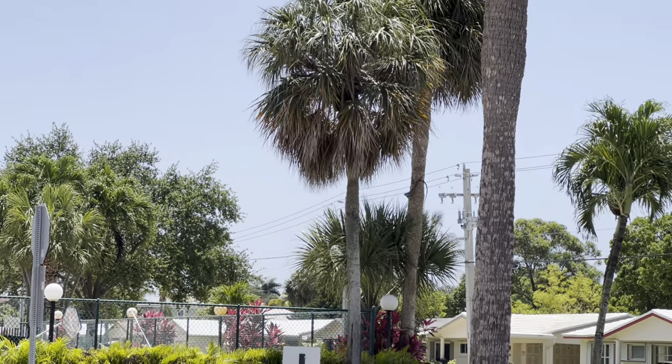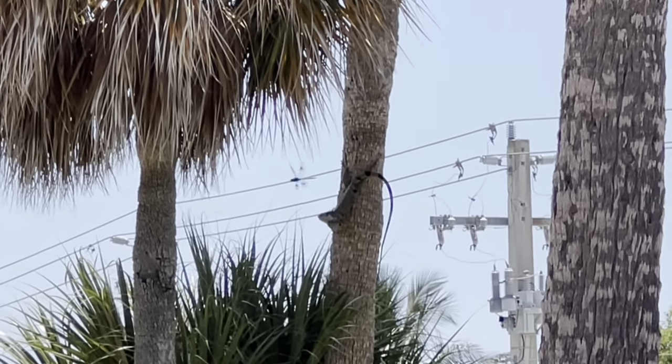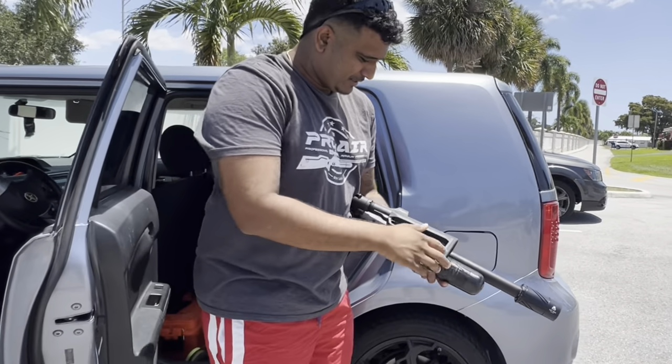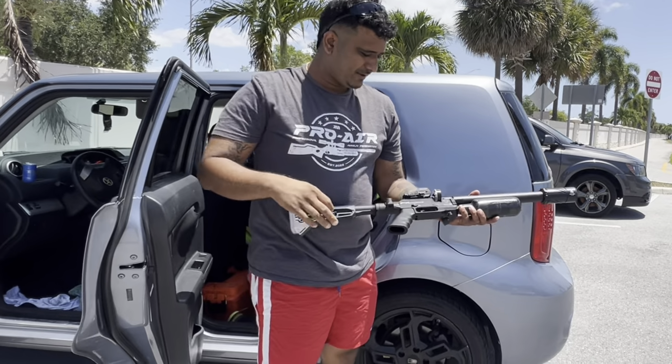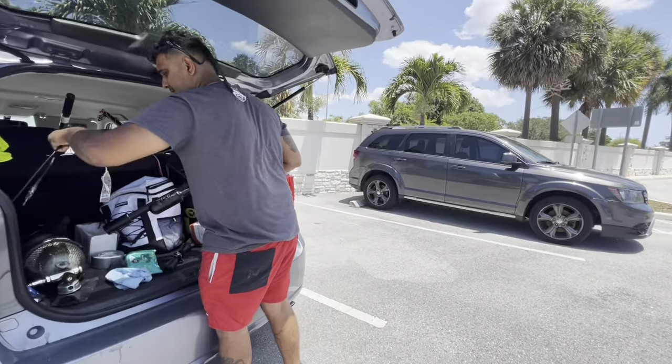Look right there on that tree. See that? You see him right there? Yeah, he's hanging right on there. Thanks to our boys at FX Air Guns, we got this right here. This is the FX Pantera. Come back here. I'll show you how easy it is.